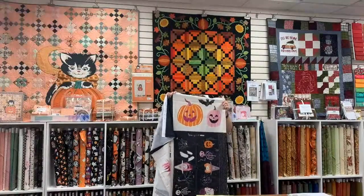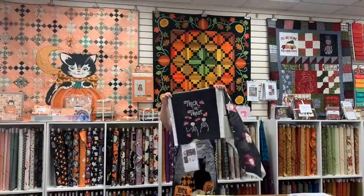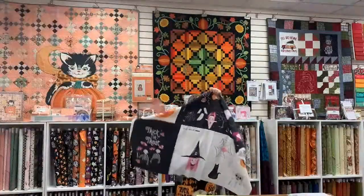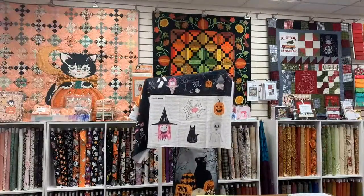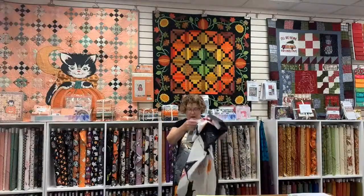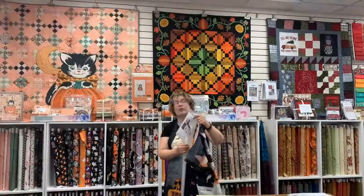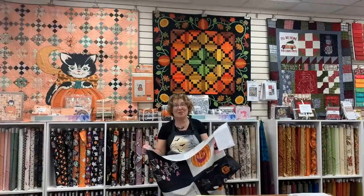You have this element here that you could use for a pillow panel. This panel right here you could use for a trick or treat panel for a bag. And then we have these right here that you could make stuffies out of. This panel is $12.99, and if you wanted to complete all of these projects, go ahead and get a yard of your favorite complementary fabric so that you could finish everything up.